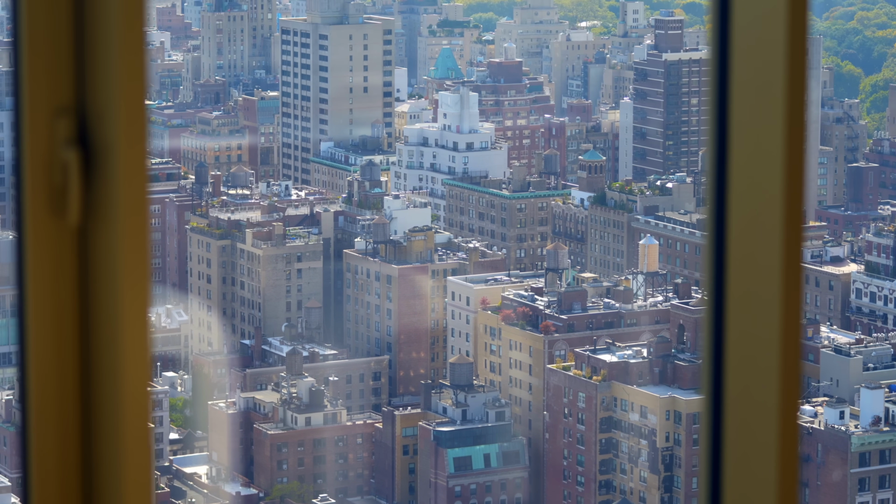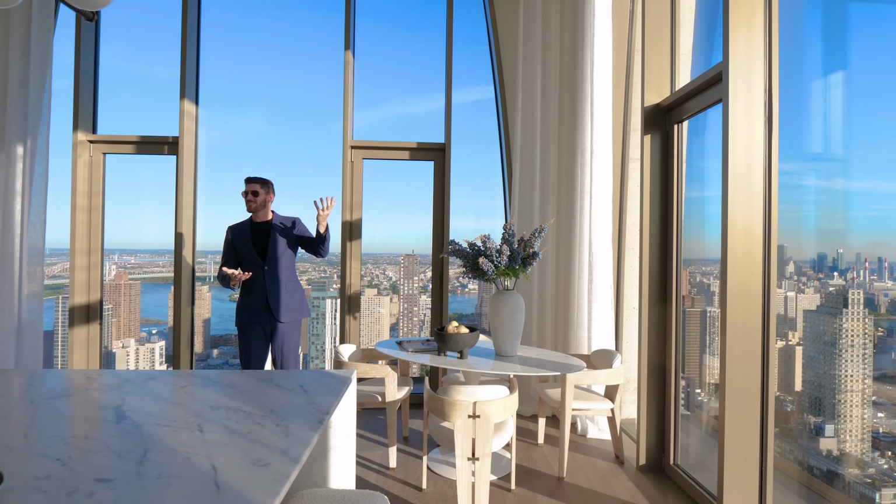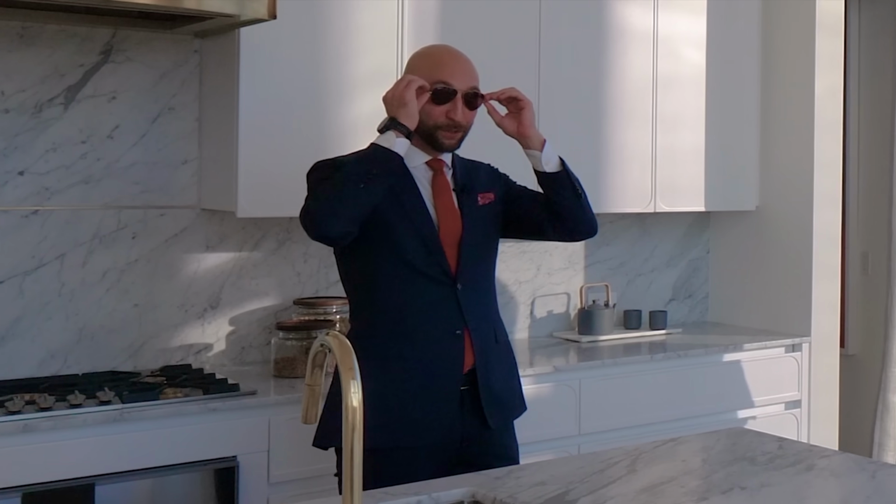Looking to the south. This is also a sunglass apartment. Like you need sunglasses in this apartment because you're not gonna put the shades. Yeah, I wish I knew this before I came today. We can trade. Okay. And they match the brass. I look like Tom Cruise now.